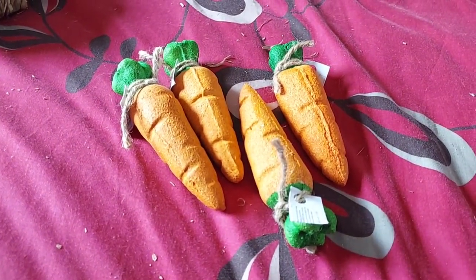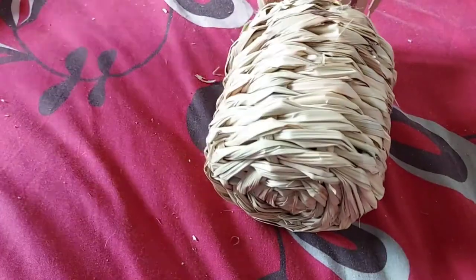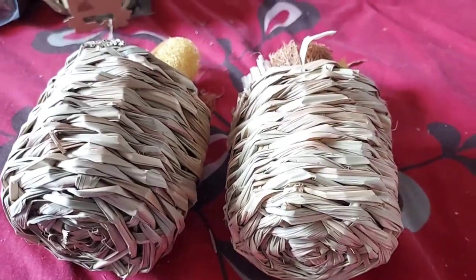Bunnies absolutely loved them last time. They demolished them straight away. So got four more of those. And then I got two of these cute little things.